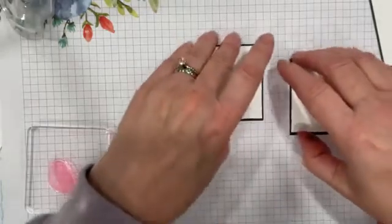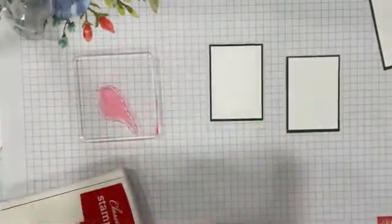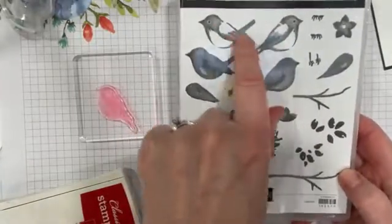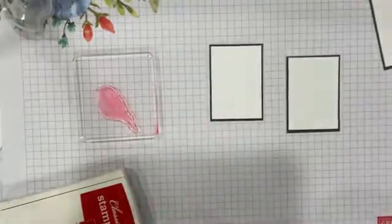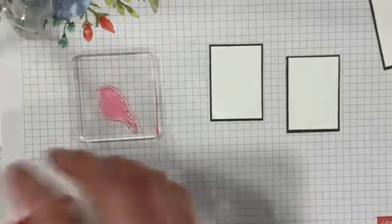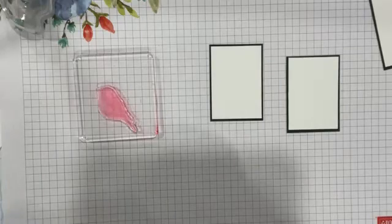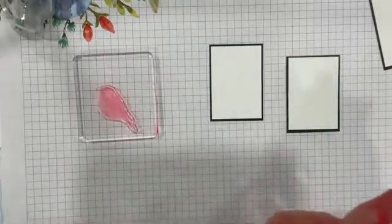Okay, stamping. So I'm using the Birds and Branches stamp set. I love this stamp set. I'm using these bird images here. I'm gonna try to make cardinals, so we'll see how they look. And I'm using Cherry Cobbler ink.